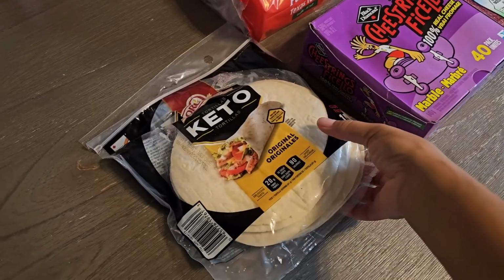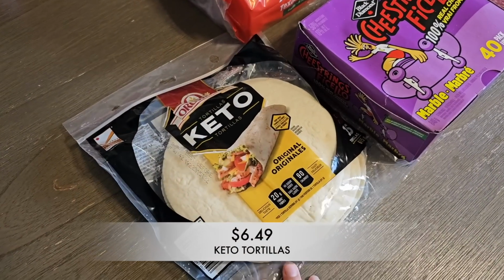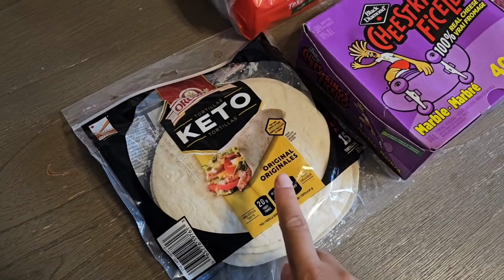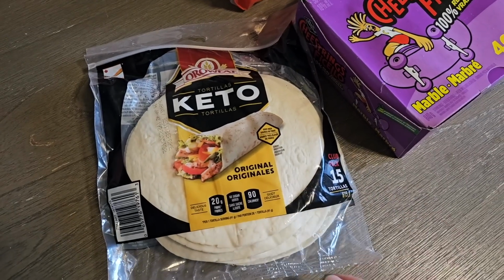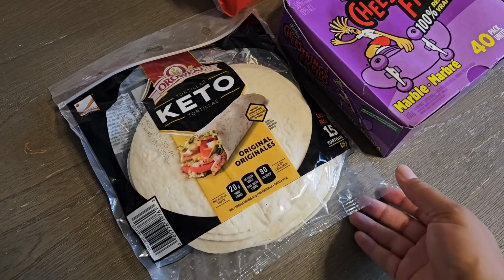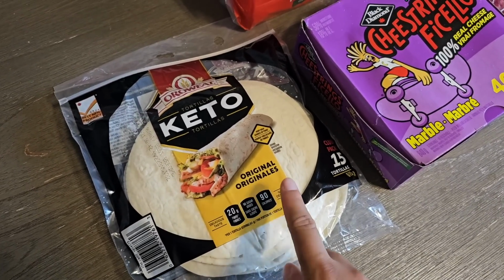First up, I grabbed some tortillas. I have tacos on the menu this week. Costco didn't have any sour cream, so I have to run to my regular grocery store to pick some up. But I did go ahead and get some tortillas for taco night, and this is the one that we like to get. I like it because the size is smaller, so my kids can have like 2 or 3 of them, and it's not like one giant one that's making it a huge mess. These are also good in the morning when you do like breakfast wraps.